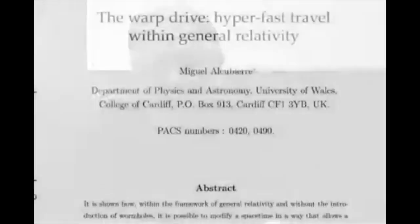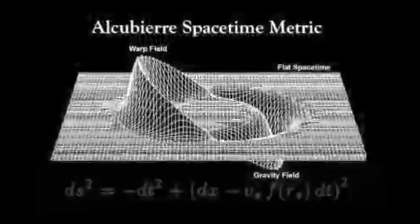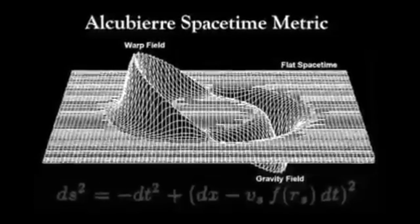Just to give a little background, the idea of a space warp works on the principle of expanding and contracting space in such a way that allows you to go somewhere very, very quickly. What this does is it leads to something that was described by Miguel Alcubierre in his 1994 paper on warp drive, the creation of a warp drive that would not violate general relativity.